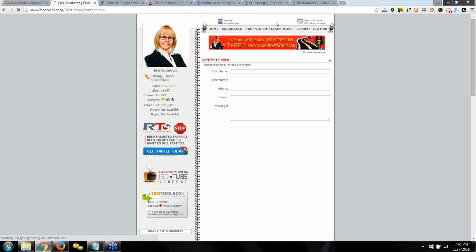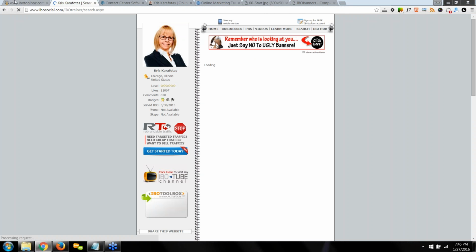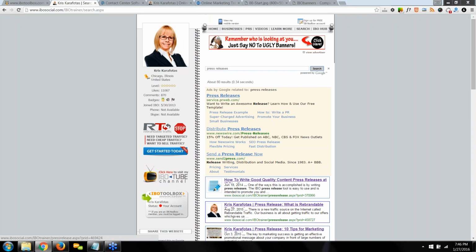Anyone that fills out their information here becomes a lead for you, housed under the My Lead section. And yes, you can use this platform to build your list. Leads are generated through people filling out their information here, through referring others to IBOtoolbox, your referrals, and through the IBO URLs. Okay, so very, very powerful. Search engine: every member has their own branded search engine. You can either give out your link up here, or when visitors are visiting your page, they can simply put anything in here and search and get instant results. I put in press releases, clicked on search, and it ends up with all my press releases here.